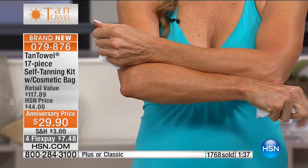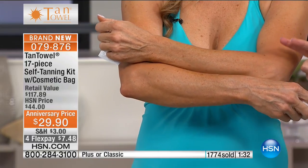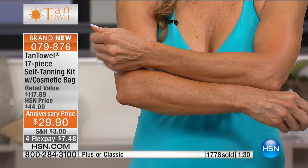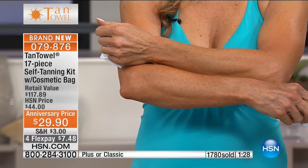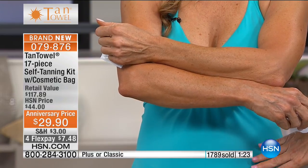She just tanned while we were standing here talking. This dries down in under a minute. So what does that mean? You can get dressed. You can go to bed. It does not rub off on clothing. I mean, you can see Renee's been wearing this turquoise tankini.